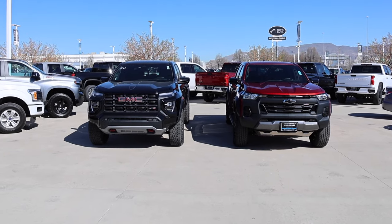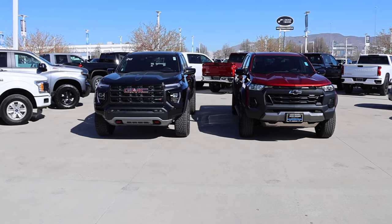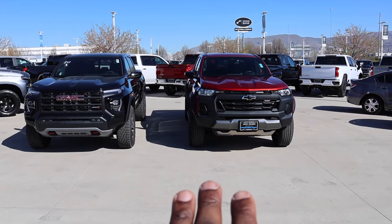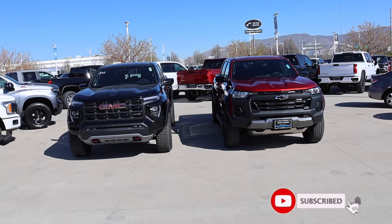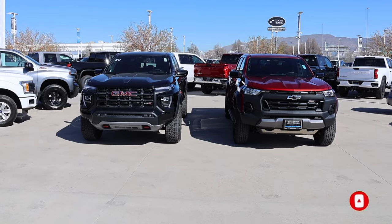I did a video on this exact GMC Canyon AT4 comparing with a Chevy Colorado Z71. Today I have the Trail Boss, and even though these trucks actually do compete, I feel as if the Z71 is a better contender because of the overall features that you get, standard, things like that.